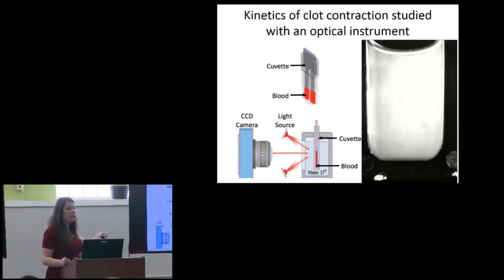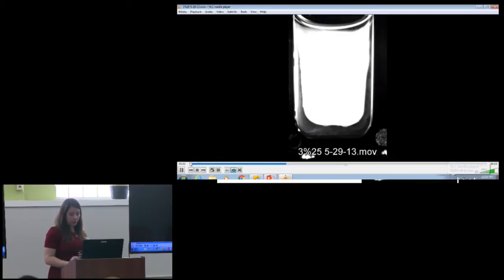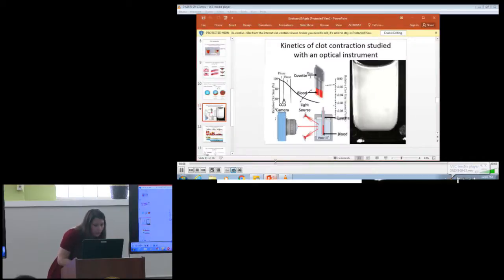You can see at the top we add the blood to the cuvette. And then the cuvette is added directly to a water bath, which will mimic the body temperature. And then there is a light source and a camera that can take pictures. And based on the optical properties of the clot, you can look at the change in volume over time. And if I just go here, I can show you the video of clot contraction. So you can see it started at the full volume, and then over time it shrinks in. So that is what our assay looks like to track clot contraction over a period of time. And we can go back to here.